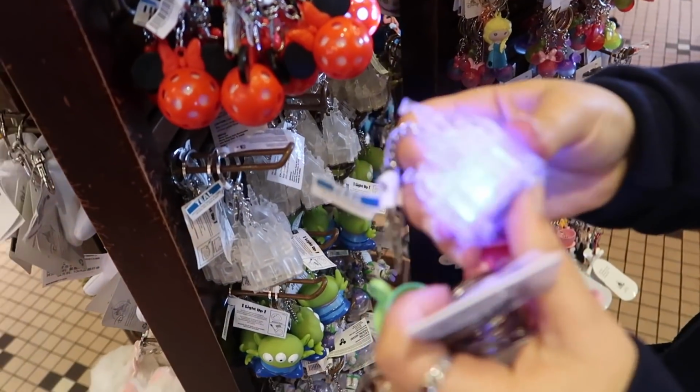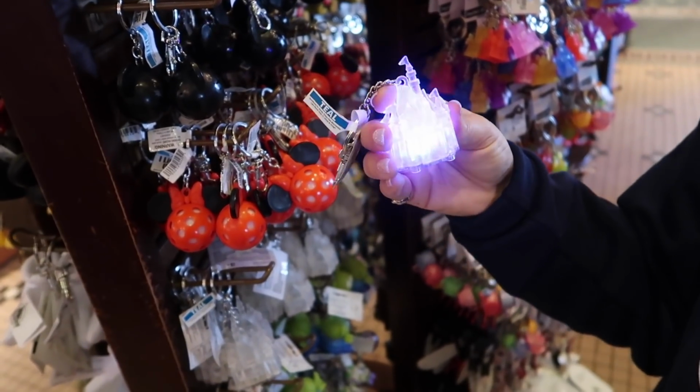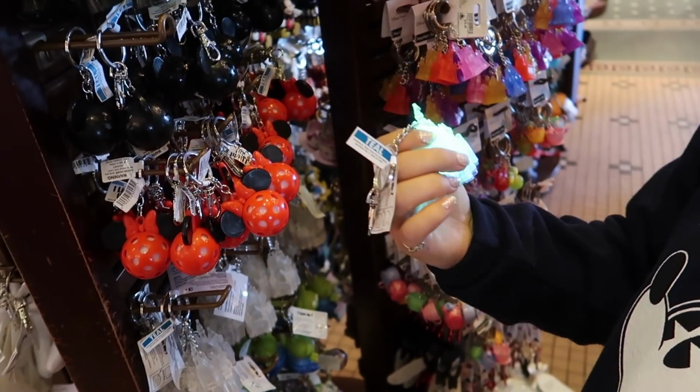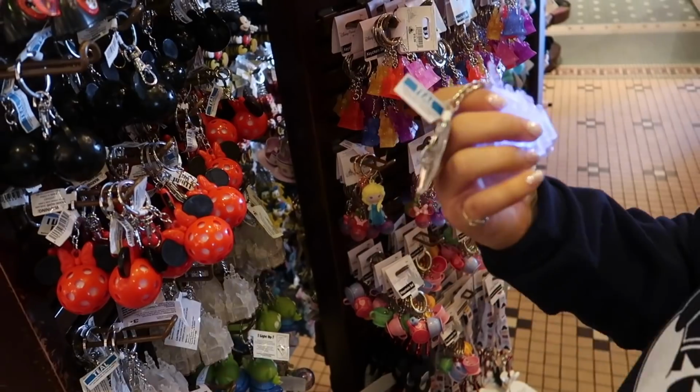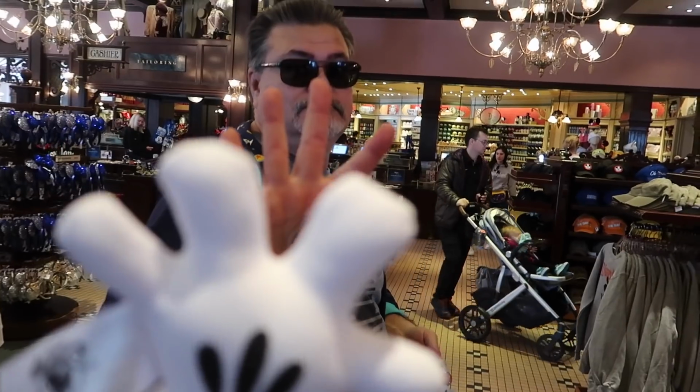Oh, let's see the castle. And it's not heavy. It's plastic. I want this. How much is teal? How much is teal, everyone? I'll look later, but I really like this. That's a winner. High four, Charlie.